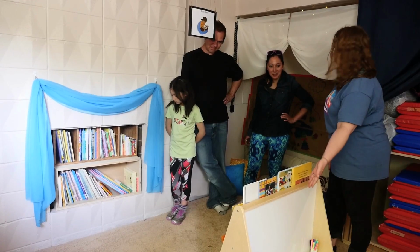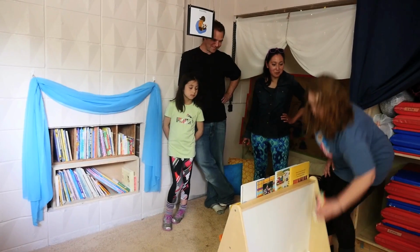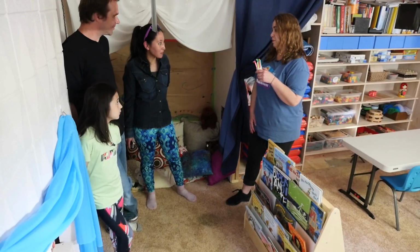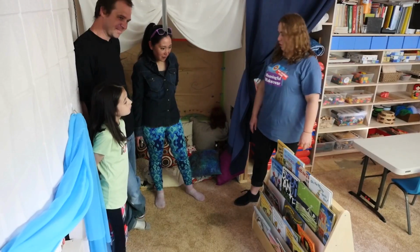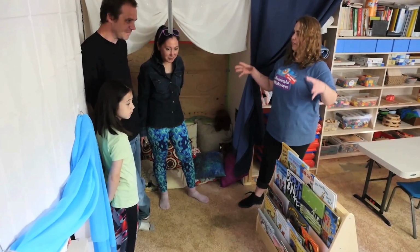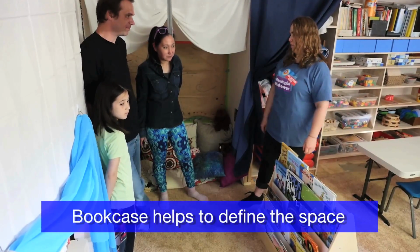And then on the back is a dry erase board, and we've got some non-toxic dry erase markers here that the kids can use, and they are very washable. So they'll hopefully be okay in this back room. They're supposed to wash off very easily. And we've also got a couple of chairs the kids can use. And now you just have a defined learning center and cozy area for the kids to hang out in.